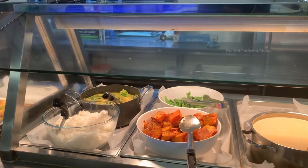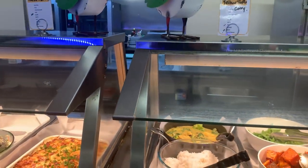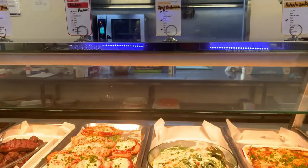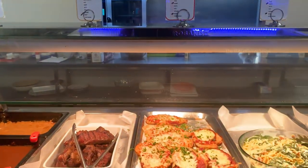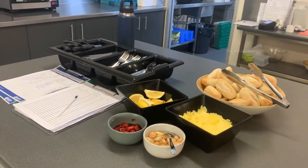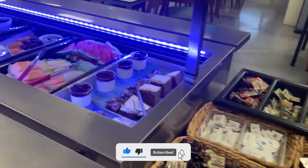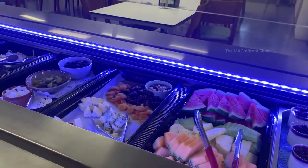Next to the soup, you can see roasted pumpkin, beans, some rice, and there is yellow tofu curry. Following that, you can also see baked potatoes, spaghetti carbonara, chicken parmi, and grilled steak with gravy, guys. At the end of this buffet, you can see some breads and condiments. On this side, you can see a cold buffet, guys. There are dessert, fruits, nuts, salad and few other things in this cold buffet.